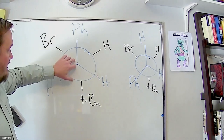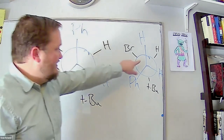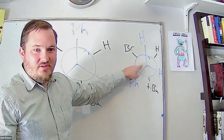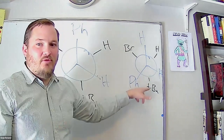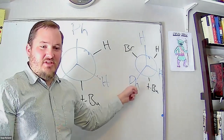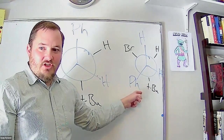This is our more stable case. So this is like being in your main living space, but there is a possibility that when the reaction happens, it happens to be in this less stable conformer. And that's what's going to give you your E configuration.